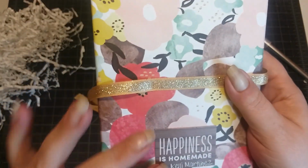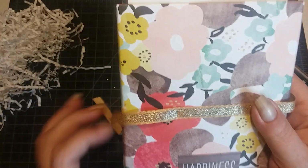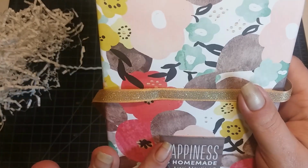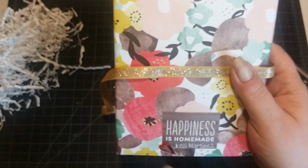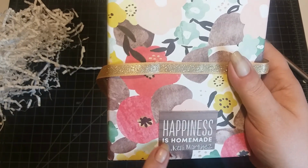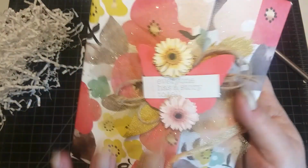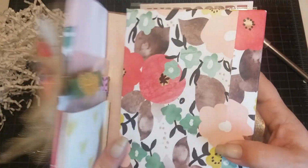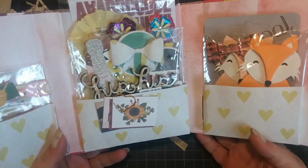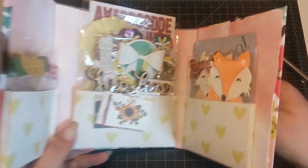And look at this. Oh, I hope I didn't share that. It says happiness. Yeah, okay, I will because she's put it on here. Happiness is homemade, Kelli Martinez. And then she's got a little heart on there. That is so, so sweet. And I love this paper. Gorgeous. And man, this is some seriously thick. Oh my goodness. I mean, this is like a hardcover book.